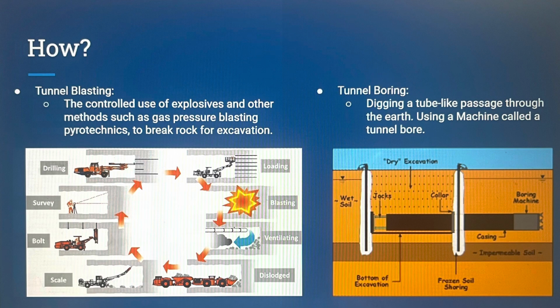As you can see in the image below, there's an 8-step process by which a construction crew would go about blasting out a tunnel. It's very dangerous and can cause many injuries and, if not done properly, even death.